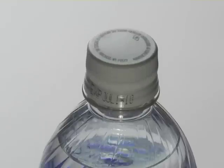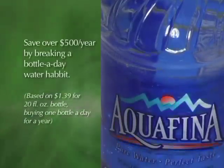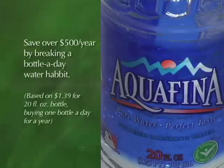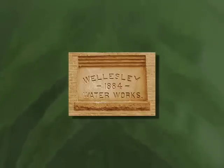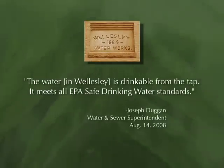your faucet. In order to drink the recommended 8 to 12 cups of water a day, you'd spend over $2,700 a year on Aquafina. The cost for the same amount of tap water? How about $1 per year? A statement from the Wellesley Department of Public Works says, the water in Wellesley is drinkable from the tap. It meets all EPA safe drinking water standards.